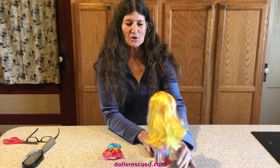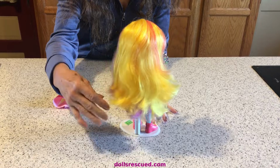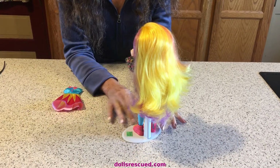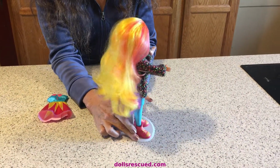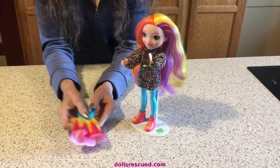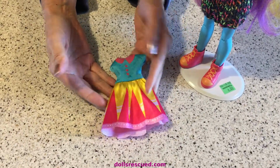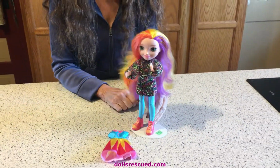Look how beautiful she turned out. She wasn't dirty. Her hair needed a good washing, and I just used degreaser dish soap and washed her up real good. She's beautiful. Her dress came out too. I used the same soap on it. It too was not dirty, but I washed it, took her shoes off, and did the inside of the shoes. I think she came out great.